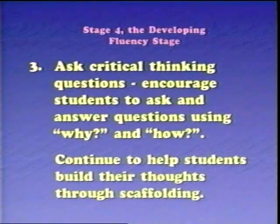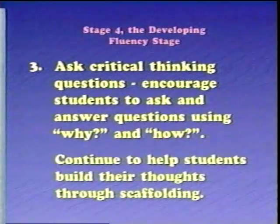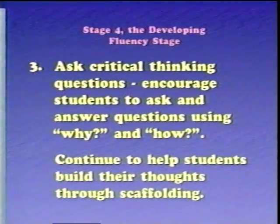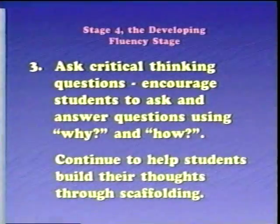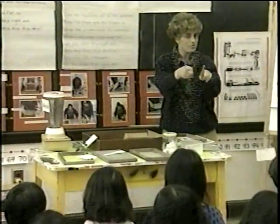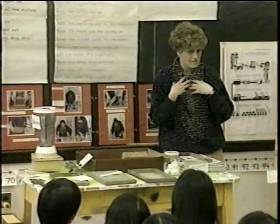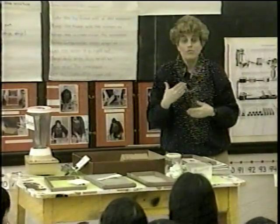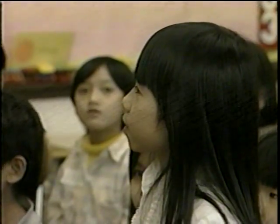3. Ask critical thinking questions. Encourage students to ask and answer questions using why and how. Continue to help students build their thoughts through scaffolding. So I would like you to talk with your partner and give me some questions about how you think we make paper. How can you know to make a newspaper into paper?